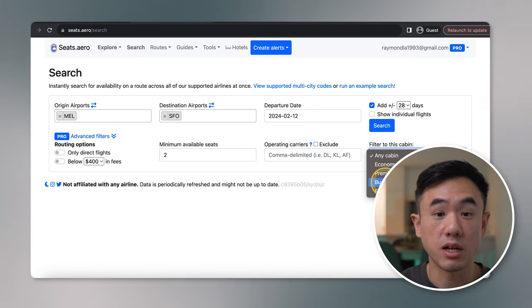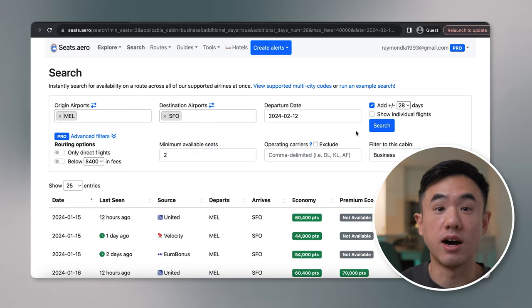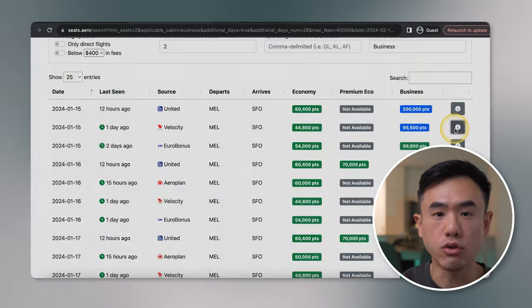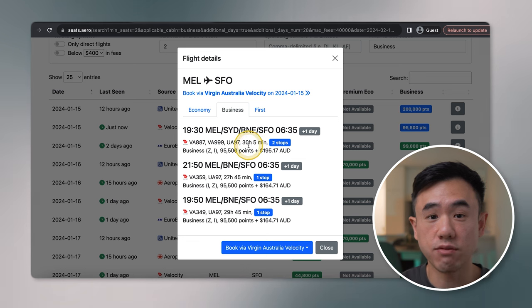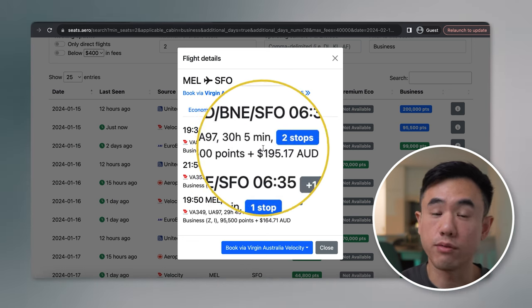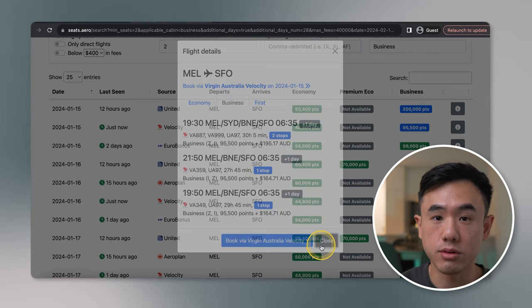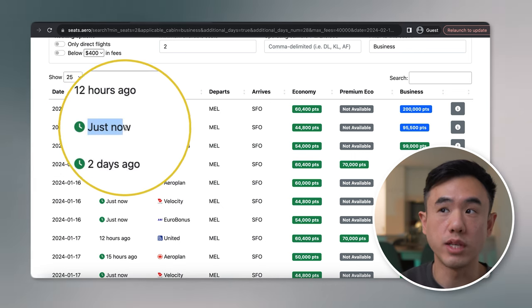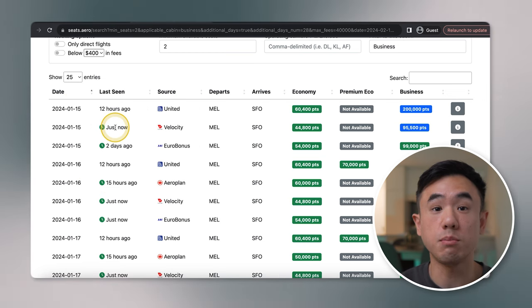So in this instance, let's search specifically for flights that have business class reward flights. And voila, here we have all of the business class reward flights that we can book. If you click on the information icon on the right hand side, it'll come up with more information in terms of the flight details, which airline is flying that flight, the number of frequent flyer points that you'll need to use to book that flight, and also the taxes you'll need to pay as well. One thing to also take note of is when the reward seats were last seen. You want to focus on those that have been last seen the least, because in between that time, those reward seats could have theoretically been already booked.